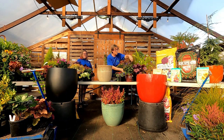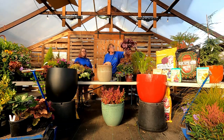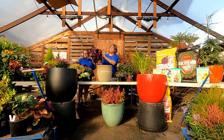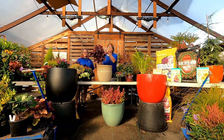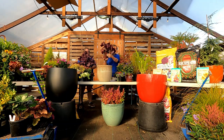Heucheras. All kinds of colors of heucheras. Now we're getting into some evergreens that you can put in your fall containers and have them go all through winter and into spring. I love this one. This one's called Spellbound. And after the class, you can get closer up to it and see what I'm actually talking about. But it's kind of got a silver overlay to the dark foliage. Really pretty. And those plum undersides are nice too. Yeah. When the sun's on them, they really show up too.